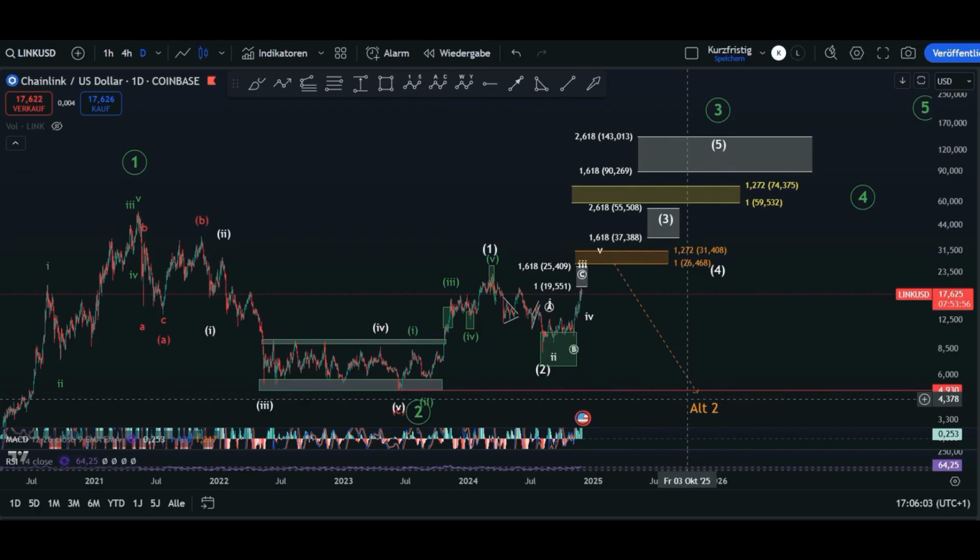And with the bullish interpretations, there is either a 5-part movement upwards with a price target of $90 to about $140, or it will be a 3-part movement upwards in a C wave. Then we would have a price target of about $60 to $75 in the yellow count. Then we focus here on Chainlink in this lower area and take a closer look at it.